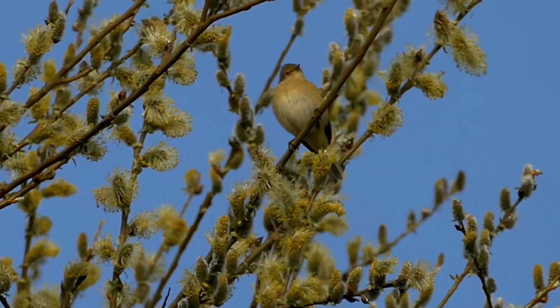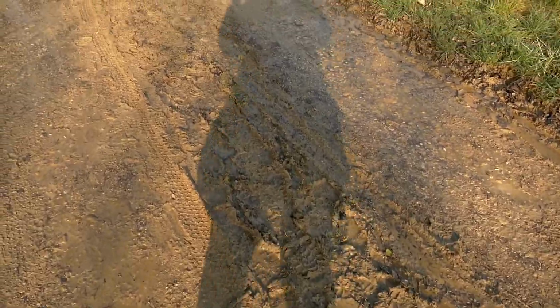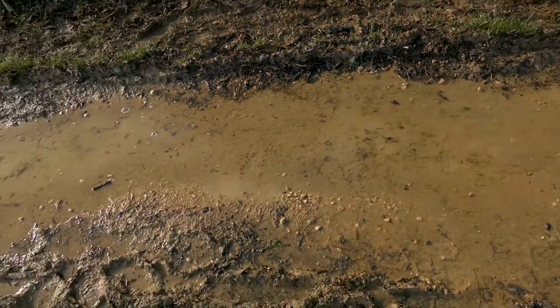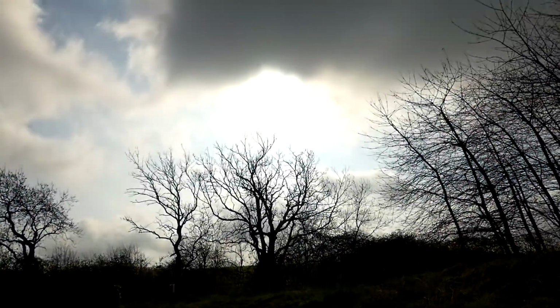And up in the tree there we've got a chiff-chaff, actually a clear view of a chiff-chaff. The paths are pretty wet. When I went to bed last night it was raining, and I think it rained for most of the night, and a little bit drizzly this morning, but according to the weather forecast we're in for plenty of sunshine.